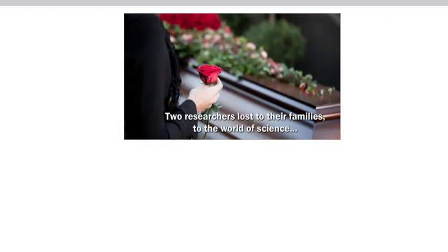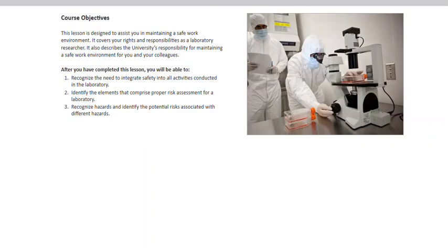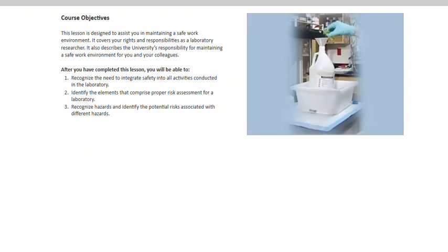2 researchers lost, to their families, to the world of science. While the university provides all of the tools to assure you of a safe work environment, it is ultimately your responsibility to work safely. The goal of this lesson is to increase your awareness of the physical, chemical, biological, and radiological hazards that can be part of any laboratory environment.